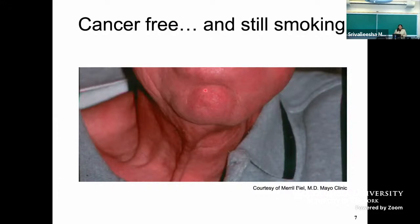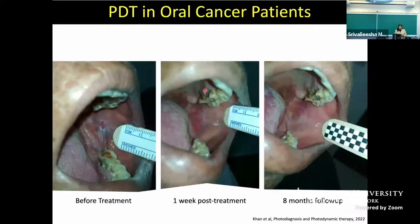I'll show you another example, a study where I was very closely involved. In India, oral cancer is a big problem, right? 1 in 6 patients dies of oral cancer, and that's because of the habit of chewing tobacco. A lot of people chew tobacco and have these early lesions. So this is a T1, stage 1 cancer lesion in the oral cavity of the patient. This is a photograph of the lesion before treatment.